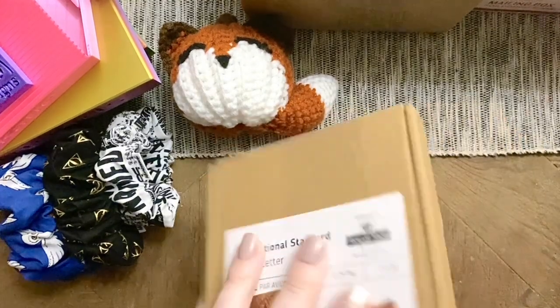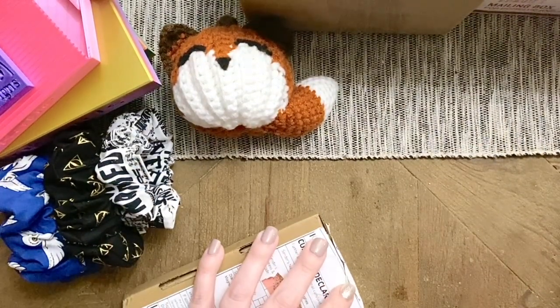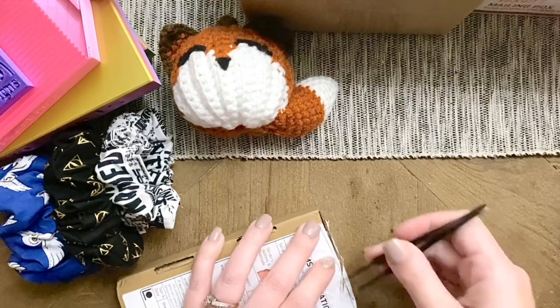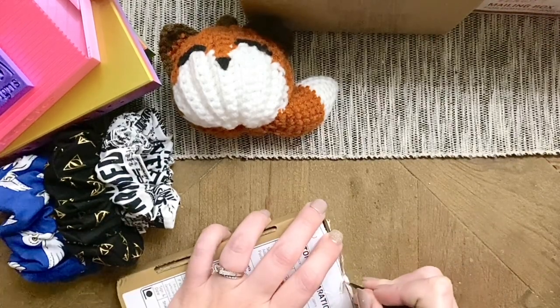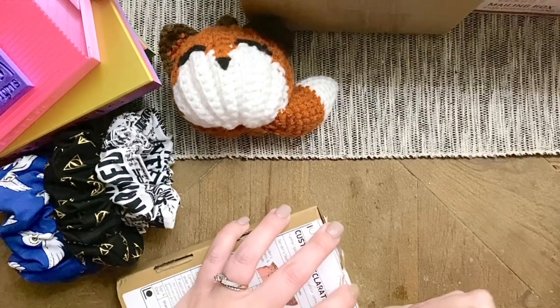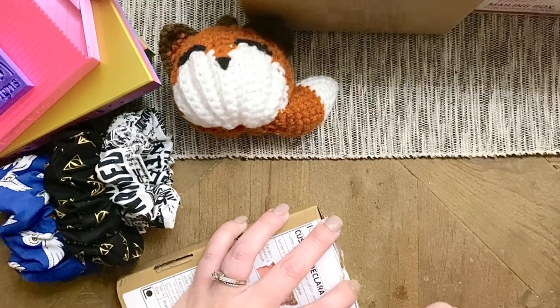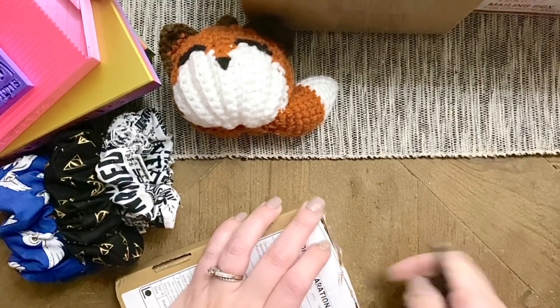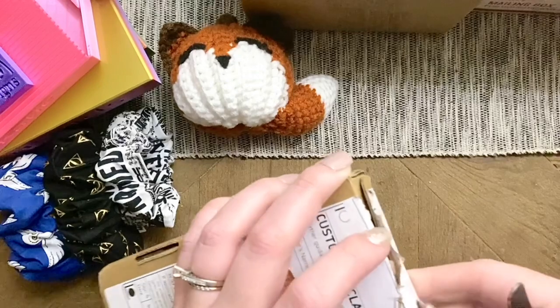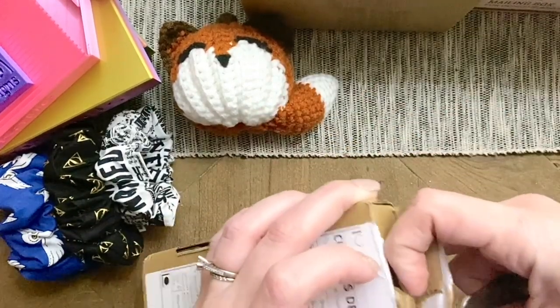Next up, this, I don't remember Sharon saying that she was sending me something. Then this came and I was like, did I order something or did she send something? So I'm excited to take a look at this. This is from Shiny Shazza, Sharon over at Shiny Shazza. She makes resin art. And she's always trying out new things. I have a few different trays from her.